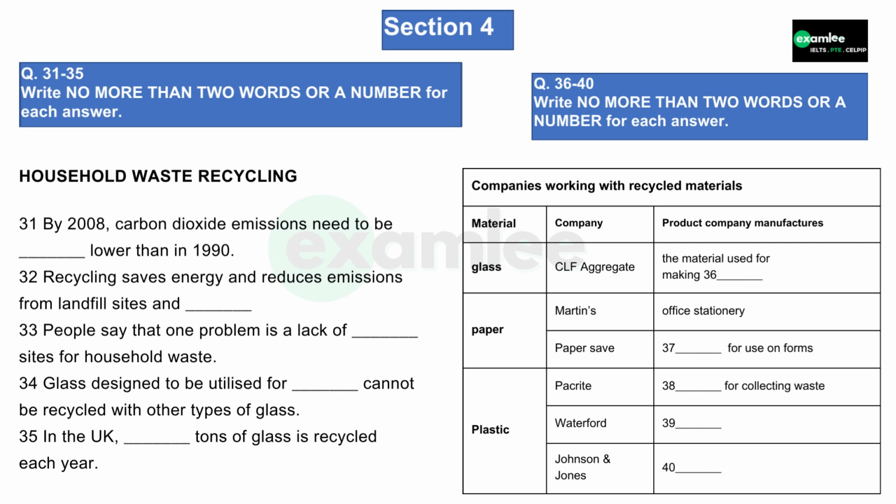One firm, PaperSave, currently sells this to farmers as a soil conditioner, though this practice will soon be banned because of transport costs and the smell, and the company is looking into the possibility of alternative uses. Plastic causes problems because there are so many different types of plastic in use today, and each one has to be dealt with differently. Packrite recycles all sorts of things, from bottles to car bumpers, and one of its most successful activities is recycling plastic bottles to make containers which are used all over the country to collect waste.